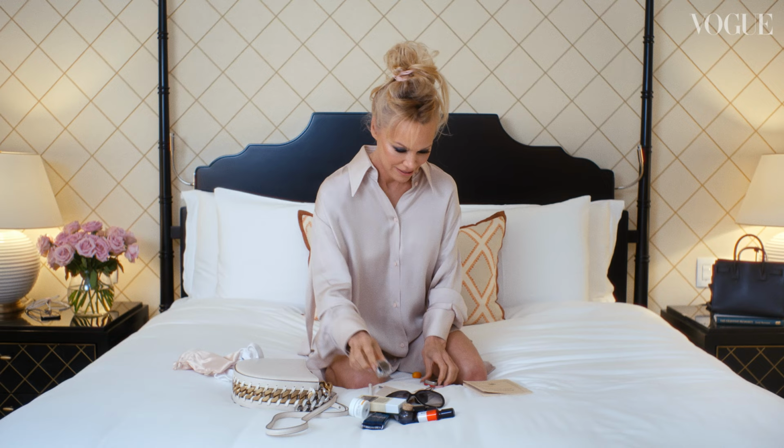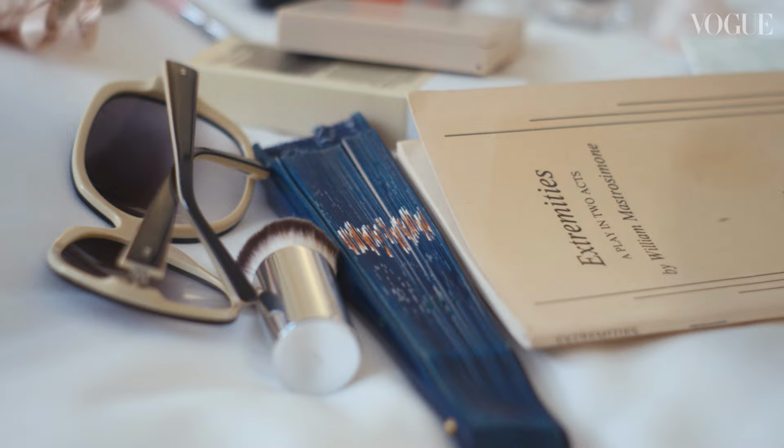I have some Altoids, but inside my Altoid box is Rescue Remedy too. It's just a natural remedy for if you're feeling stressed.